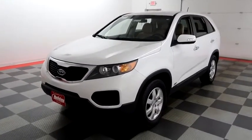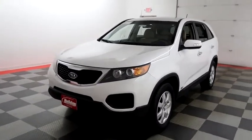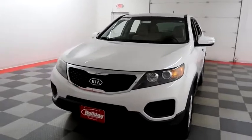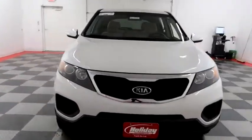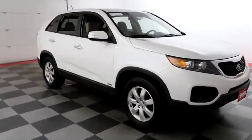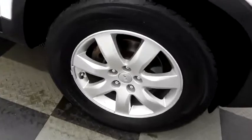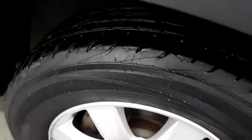Today we're going to take a look at a 2013 Kia Sorento. Stock number is A6792. Starting right away up front, and then we're going to take a look down the passenger side. You have alloy wheels. Looking at the tread on the tires. This Sorento is all-wheel drive, so you won't be sliding all over the road.